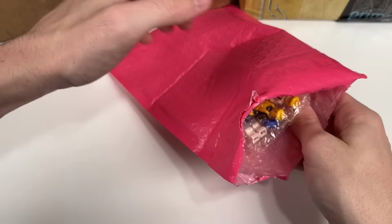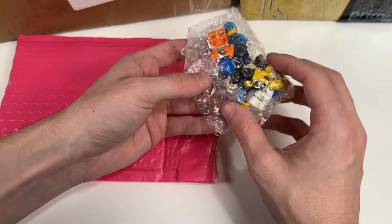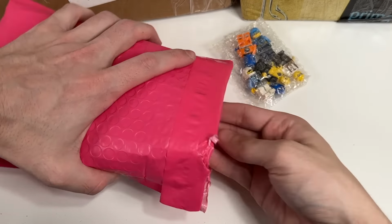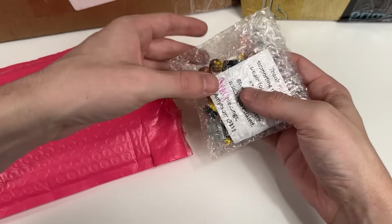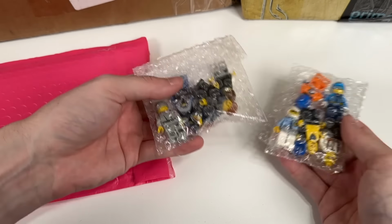I think this was my $60 package from Amy Brown, and it's what I expected. I should also say, I bought these on a charity stream. I didn't buy them expecting to get anything crazy. It was a charity stream. This one I really shouldn't have even counted in the video, but it was a mystery, so I thought it was fun.